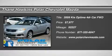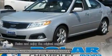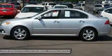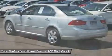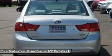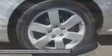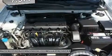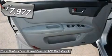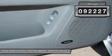The 2009 Kia Optima. The all-new Kia Optima offers a new level of style and performance features from Kia. The Optima also features engine management systems like direct injection and turbocharging, which enhance performance without sacrificing fuel efficiency. Its smooth, flowing lines speak of grace and style and offer a strong hint of European luxury, and it is priced below $10,000. This vehicle has less than 95,000 miles.